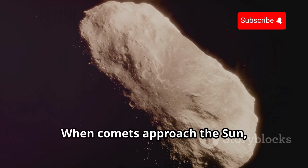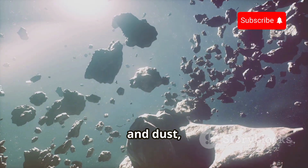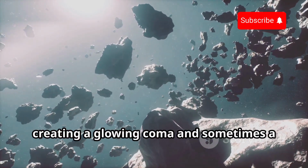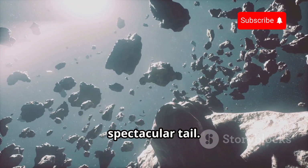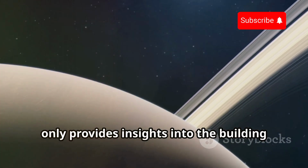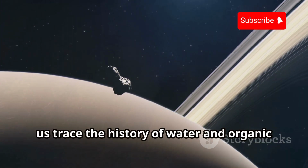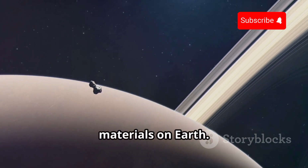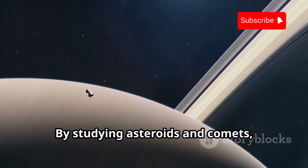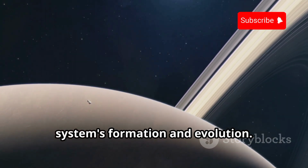When comets approach the Sun, their icy cores heat up and release gas and dust, creating a glowing coma and sometimes a spectacular tail. Understanding these celestial bodies not only provides insights into the building blocks of our solar system, but also helps us trace the history of water and organic materials on Earth. By studying asteroids and comets, we can uncover the secrets of our solar system's formation and evolution.